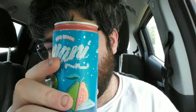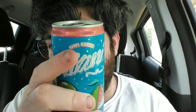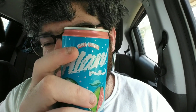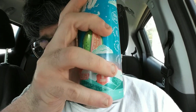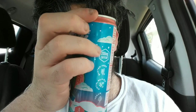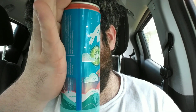Shows some like leaves and some like stars and stuff. Shows the clouds and the Alani Nu logos written in a cloud font. Looks pretty cool, but the Kiwi Guava, how it's written, reminds me of the retro rainbow one a little bit. Like a retro style design, I don't know. Like the pastel colors too on the Alani Nu cans at the top and the bottom. That looks pretty cool. It's like a red sun, I guess supposed to be like a sunset or something, because the clouds look more like it's supposed to be nighttime, I guess, like dusk.